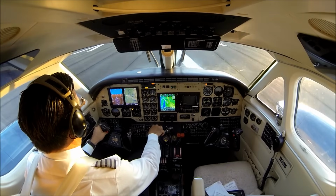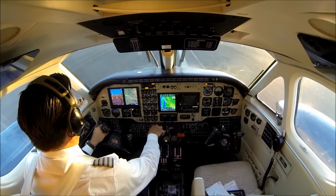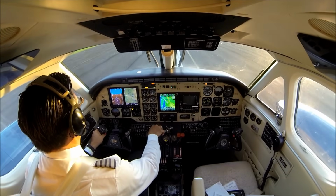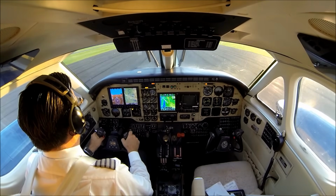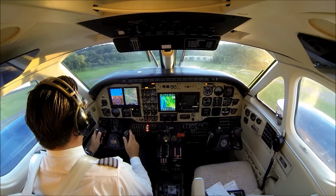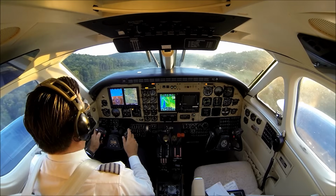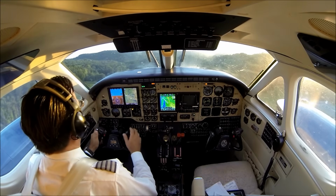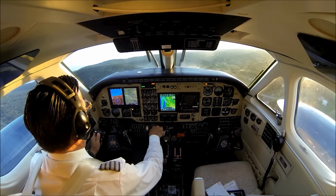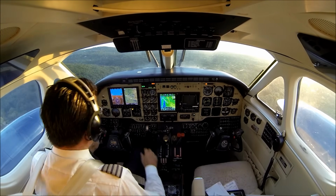Takeoff power set, airspeed is alive. Eighty knots, cross check. 100 knots, rotate. Positive rate, gear up. Flying about 115 to 125 knots in the initial climb out. 400 feet, flaps are up, yaw damper engaged.